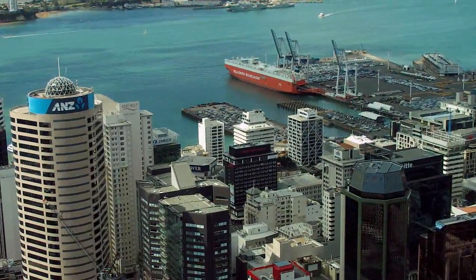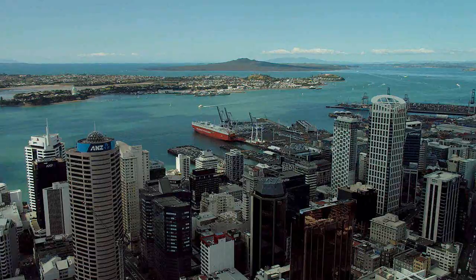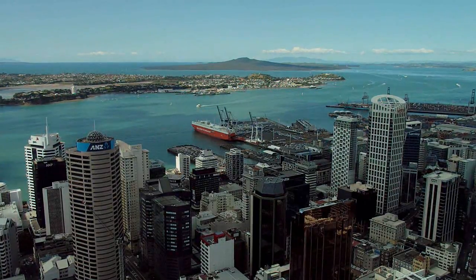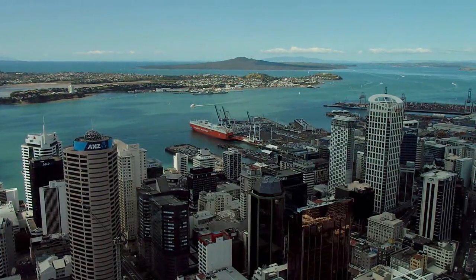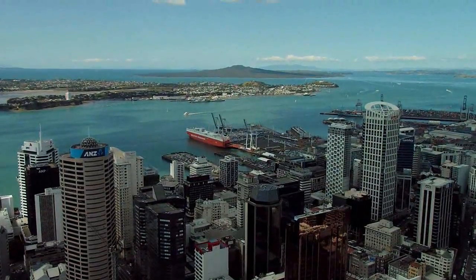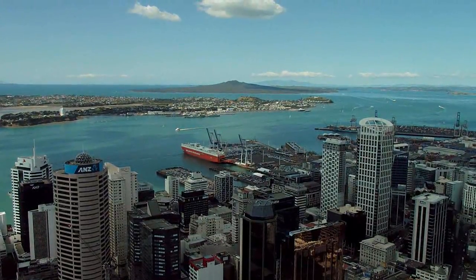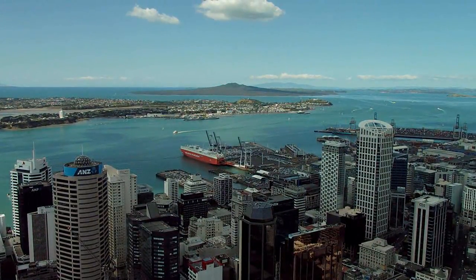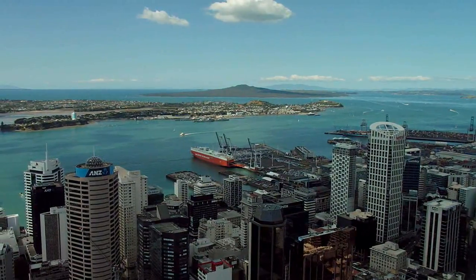Directly ahead, that is the wharf again. It's the biggest one. And then across the Waitemata Harbour, Devonport with Mount Victoria and North Head on the right. And behind it is Rangitoto.